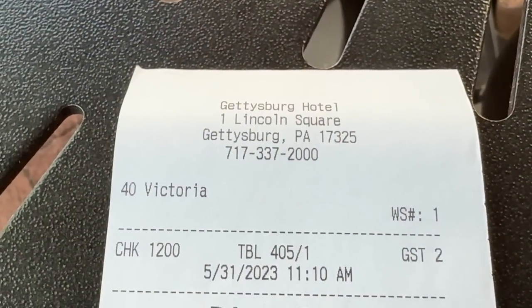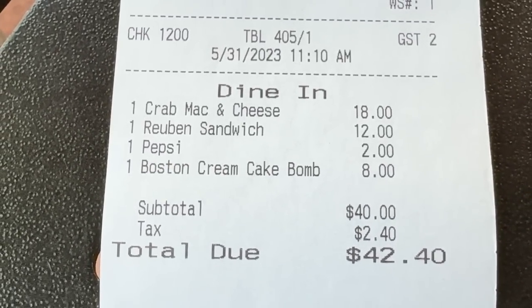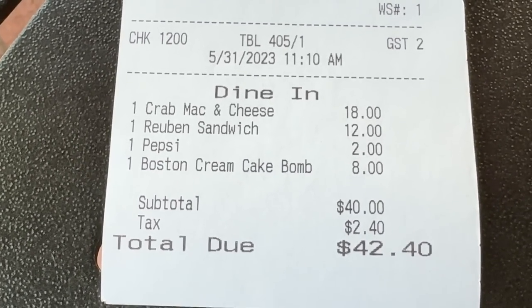Thank you. Thank you so much. Worth getting. Here's our receipt. Crab mac and cheese 18, Bobby's Reuben 12, Pepsi 2, the Boston cream cake bomb 8, grand total $42.40.